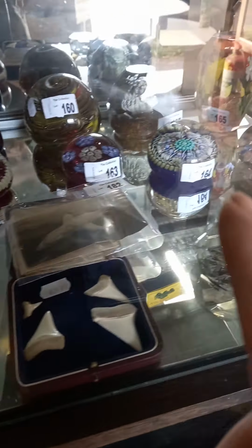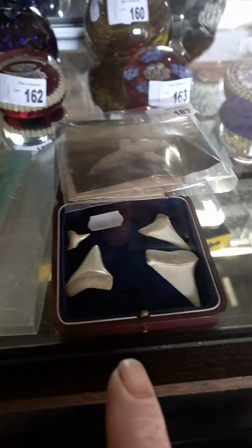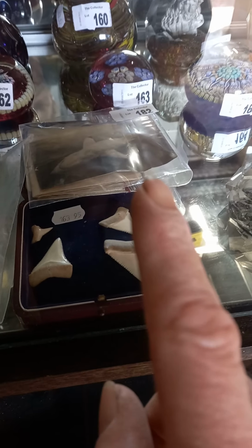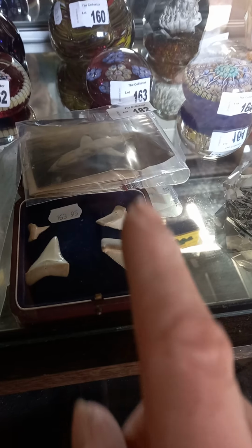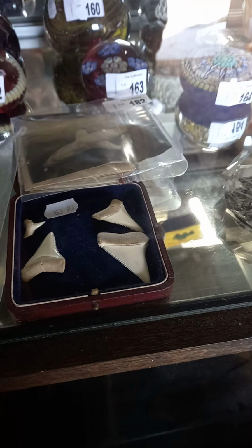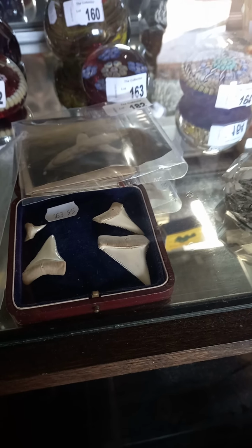More good quality paperweights. And this is an amazing little lot. These are 4 shark's teeth. That's a photograph of the shark that they came out of. And there's a handwritten note to go with it, saying that it was the biggest blue pointer shark caught in Port Phillip Bay at the time, 1935.